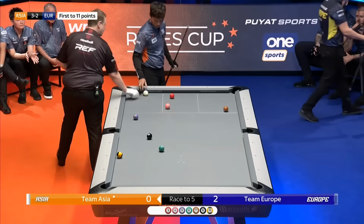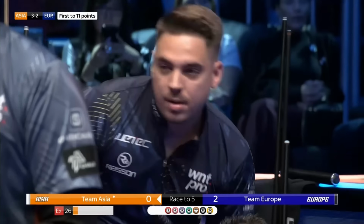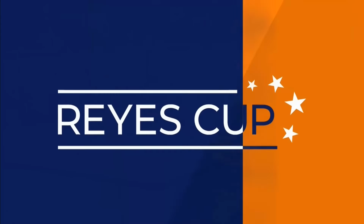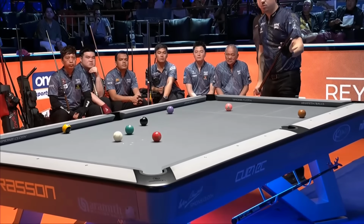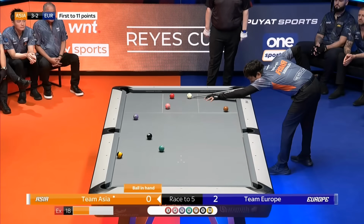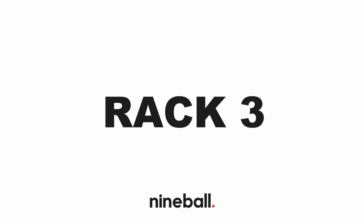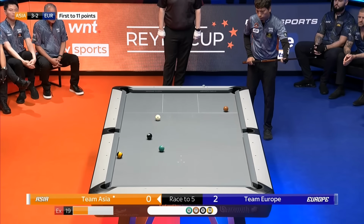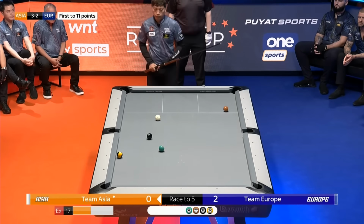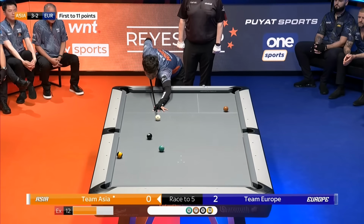All right, he was trying to kick and bang that ball around the table, holding the cue ball on the bottom cushion. It's a little off the mark. And now Duong looking to get Team Asia off the mark in this night two opening match. Okay, just stick to what you've been doing, really. A little low left English to draw the cue ball. Definitely a tester.